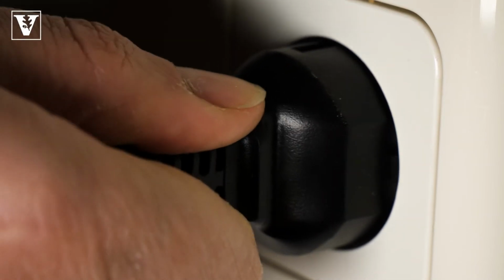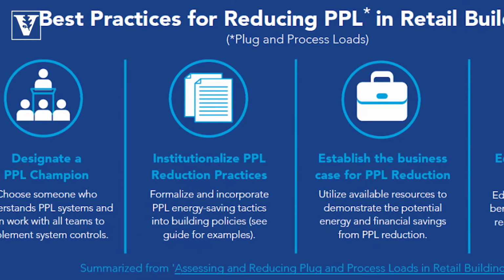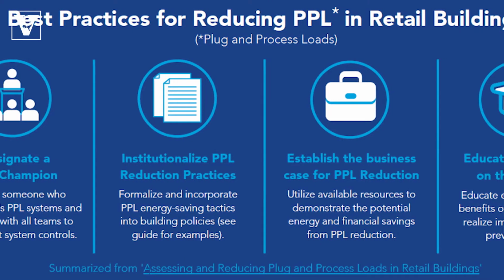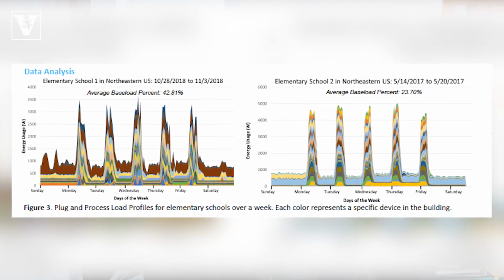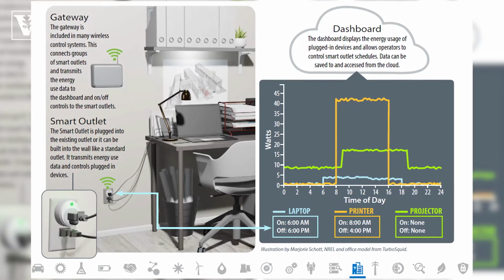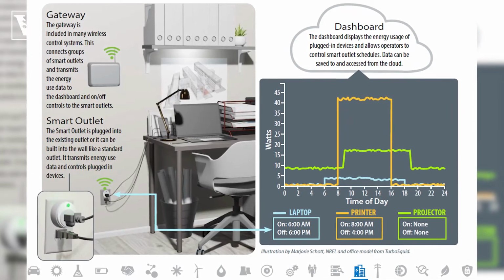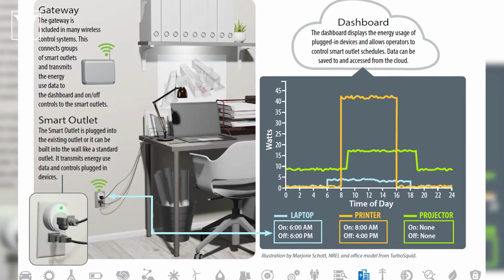There's a couple other things that she's done. She authored a blog summarizing the guides for retail, and she also analyzed some building data that we had for plug loads. She also got started on a guide that just got released today. It's a smart outlet fact sheet, so it describes what smart outlets are and how building owners can use them effectively.